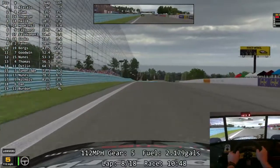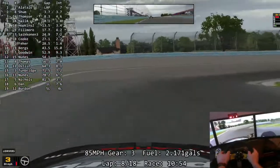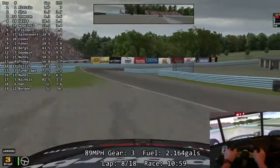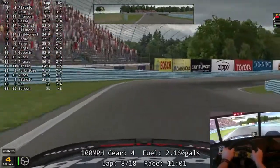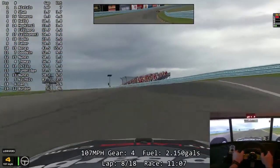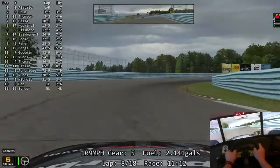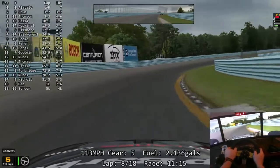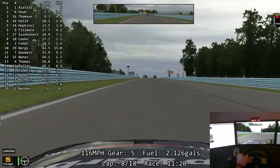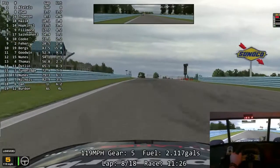The rate I am catching the guy ahead, it could happen. Another personal best lap. Okay, we dropped Jose out of the draft behind me. 0.2 seconds, the gap. It might happen. It might happen. I'll be pushing for it for sure.